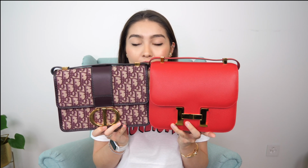But let's start with the similarities that these two handbags share. Number one is the shape. It's very obvious, it's the shape. I mean, it is almost the same. This bag is a little bit longer, more of a rectangular shape, whereas this one is a little bit more squared looking, but nonetheless the shape is almost the same.